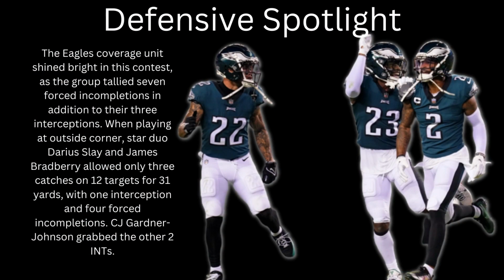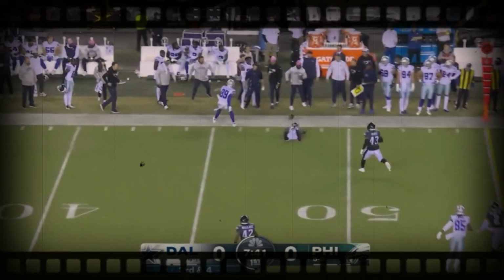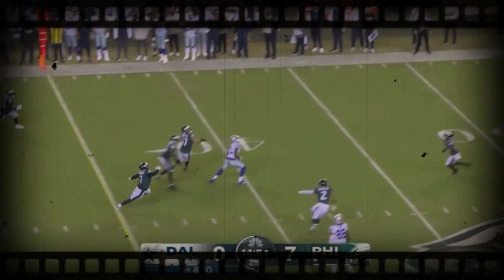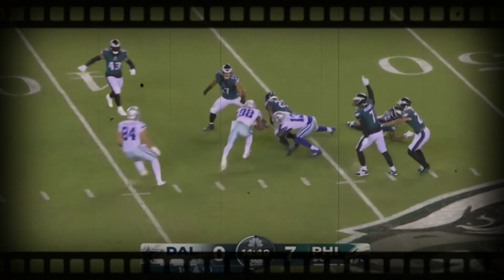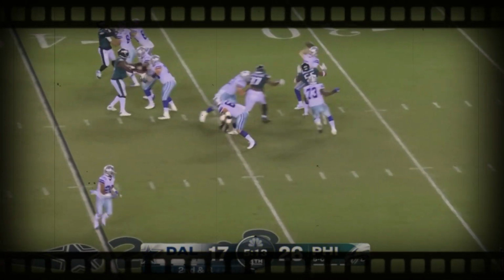But the victory last night from the Eagles would not have been possible without their defense. Their secondary shined bright in this game. Star duo Darius Slay and James Bradberry allowed only 3 catches on 12 targets for 31 yards with 1 interception and 4 forced incompletions, while CJ Gardner-Johnson grabbed the other 2 interceptions.